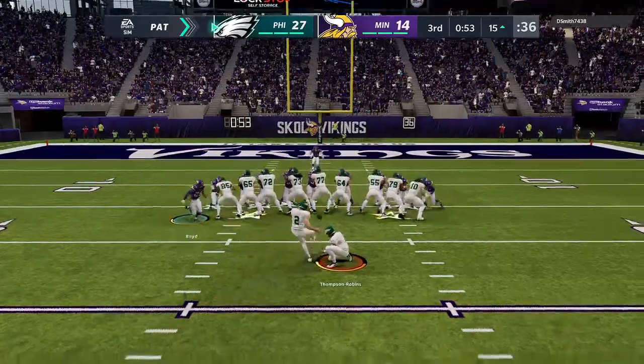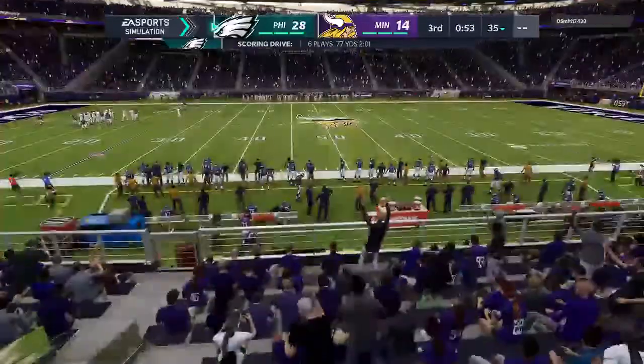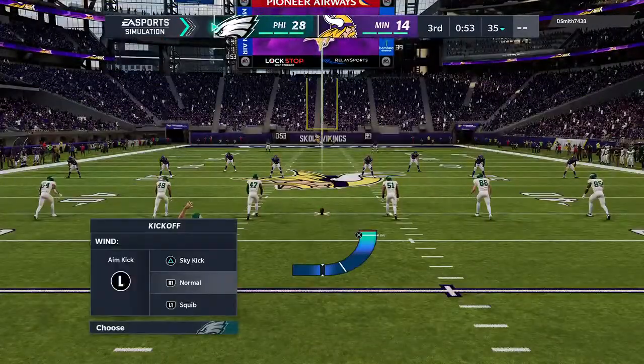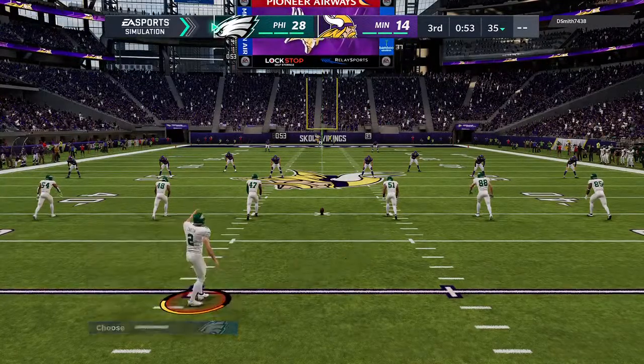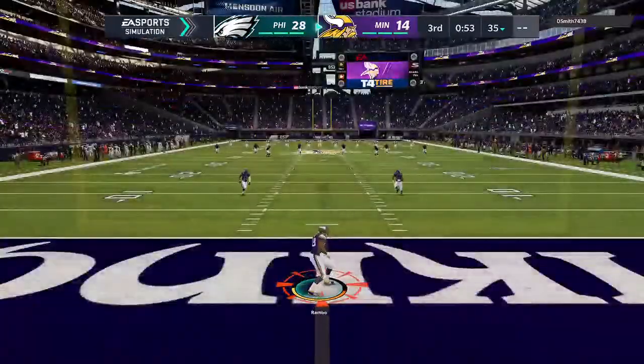Well, I'd have to say that for him, that was an all-encompassing drive because it was his arm that got his team down to that point, but his legs that finished the deal. Give him credit for making it happen. Extra point by Carlson, up and good. And the lead now up to 14.